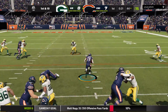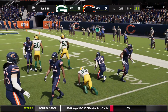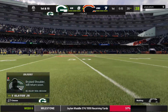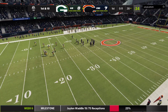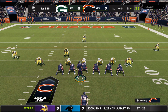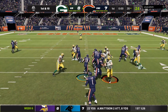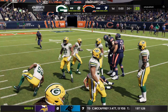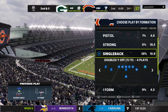Now a give to Taylor. And he's going to get this inside the 30. 81 yards rushing for him as he's got the afternoon off to a great start. Taylor. And he's going to be brought down on what will be the final play of this first quarter. After 1, 7-0 on EA Sports.